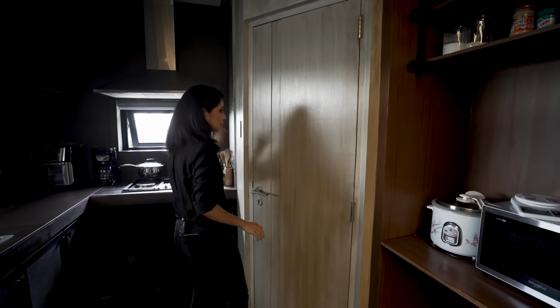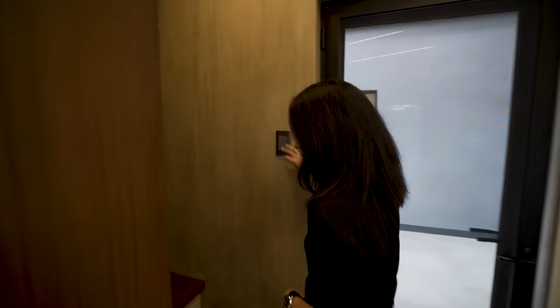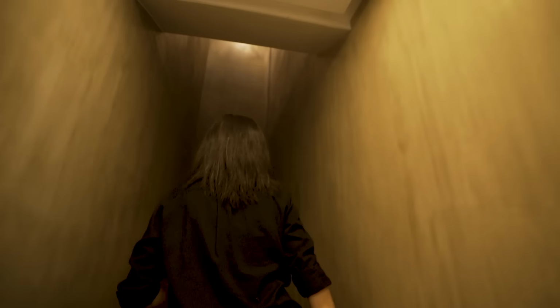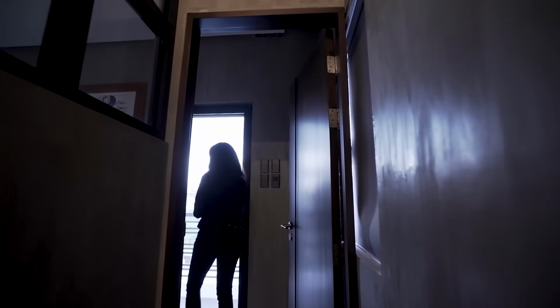And again, you have a view of the swimming pool and the rest of the vista. And then out in here, you have the main stairs. Why did I say main? Technically, this is the only set of stairs in the guest house, at least. And then, much like the other guest house, this one, the whole floor is basically a bedroom.